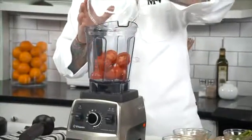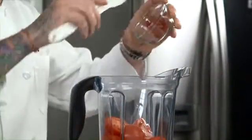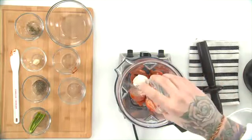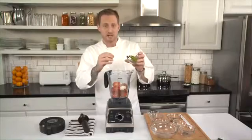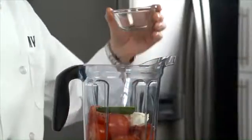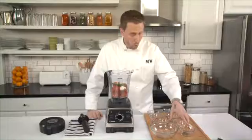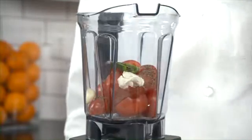First, we're going to add 4 halved Roma tomatoes. Then 3 tablespoons of tomato paste, 2 tablespoons cream cheese, and half a teaspoon each of salt and black pepper. Next, we've halved the jalapeno and removed the seeds to take some of that extra heat out of it. Next is half a teaspoon of dried basil, 1 clove of garlic, and finally a 1/4 teaspoon of oregano.